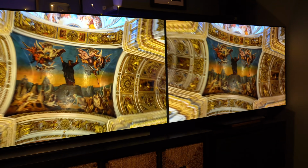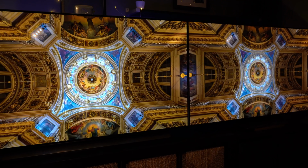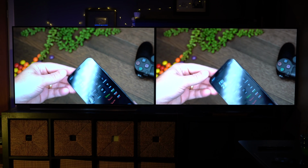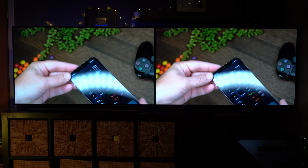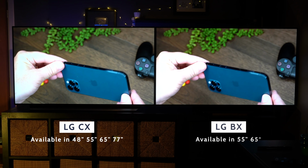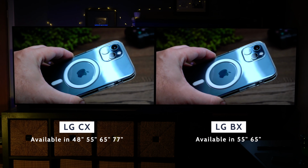So my friends, in this video we'll be taking a closer look at two of the most popular TVs of 2020 and hopefully helping you decide which one you may purchase. On the left is the LG C10 and on the right is the LG B10. But do you call it B10 and C10 or BX and CX?